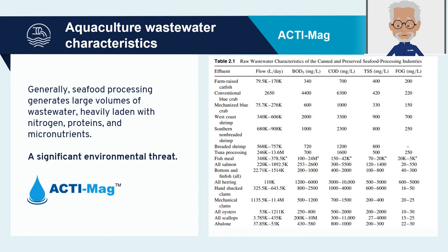This table shows waste produced from various forms of seafood processing. As you can see, both the wastewater generated and the environmental impacts vary with the volume and variety of seafood being processed. Generally, effluent from seafood processing is heavily laden with nitrogen, proteins, and micronutrients, which are all potential sources of contamination if discharged into receiving water bodies without adequate treatment.